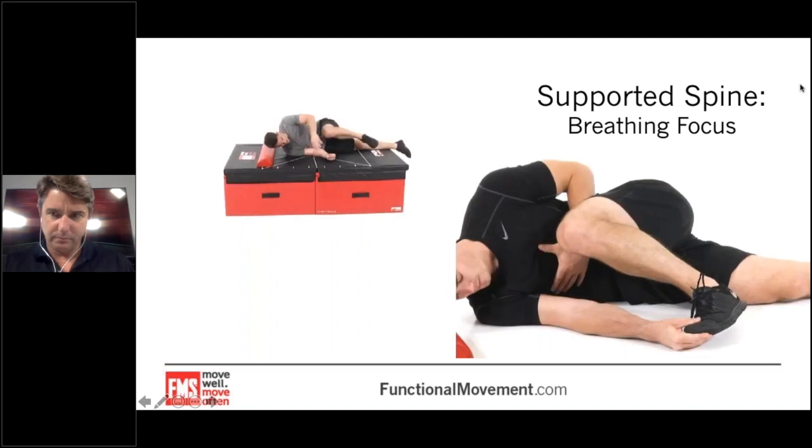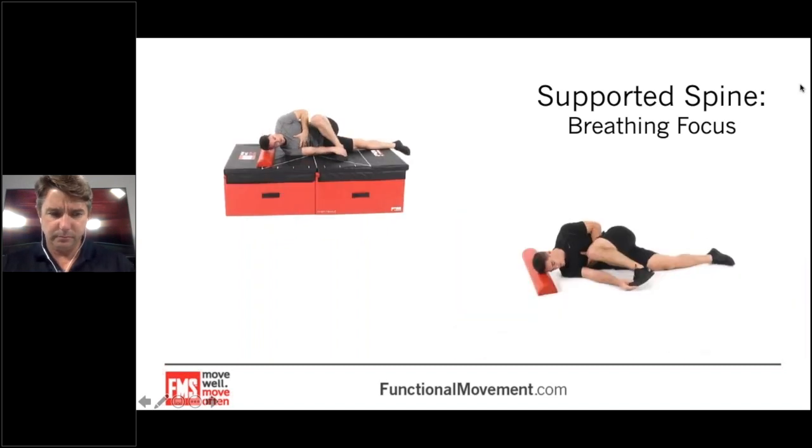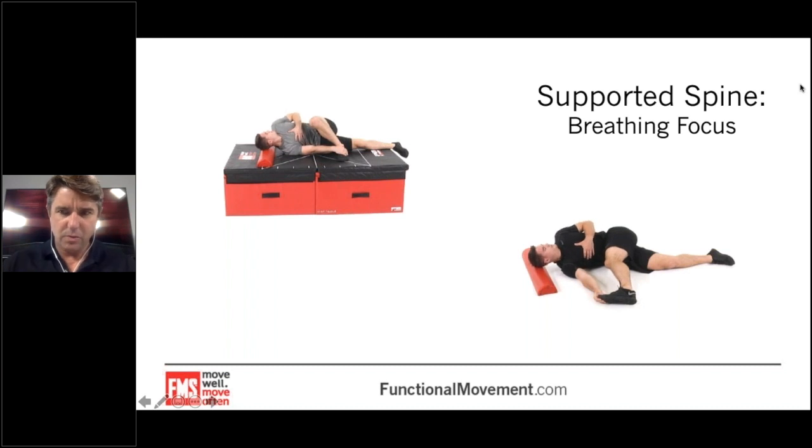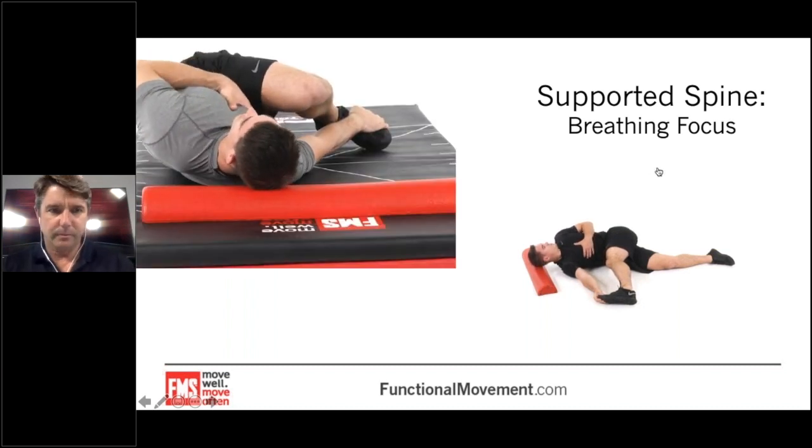Great. There are a couple of questions related to a special population, the older adults. One of the questions is, how do you apply the FMS screening to older adult populations who maybe are not able to perform a lot of the movements or screenings?